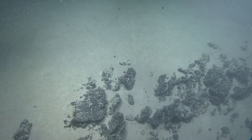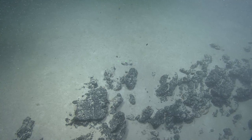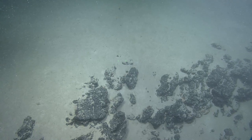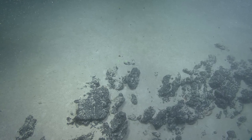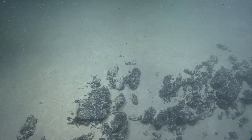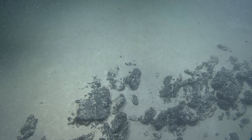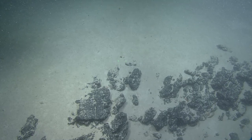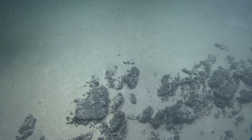Do we have any chance for rock collection here, or are we moving? We are moving. We could stop, but we're about halfway through a move, a 50-meter move. How important is it to you? Not very important. Okay. Let's keep going. Cool. Okay.